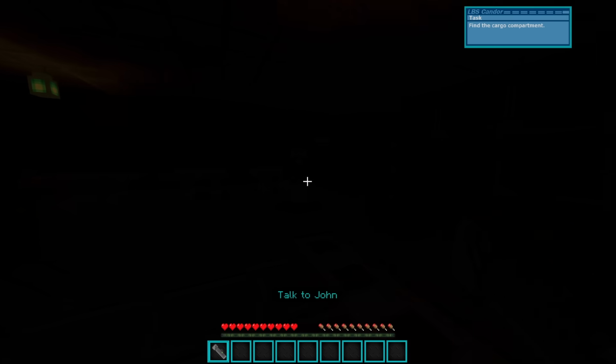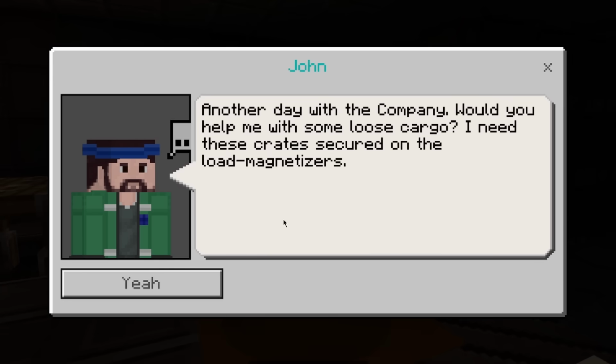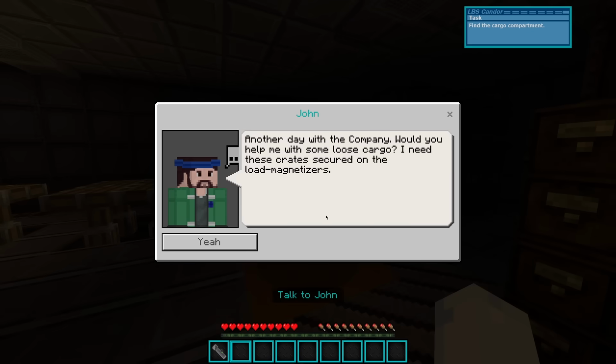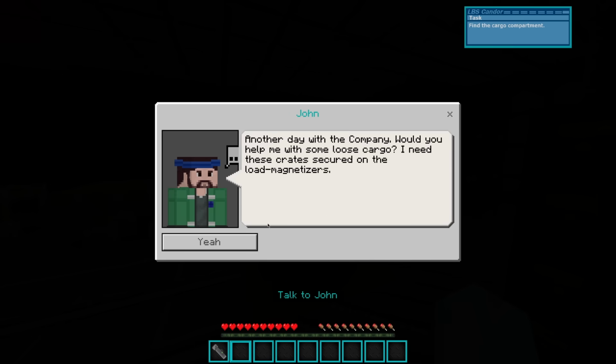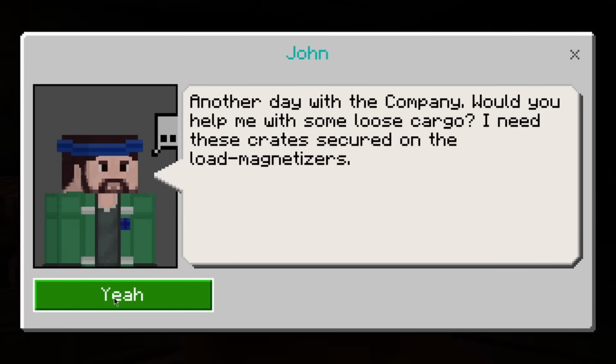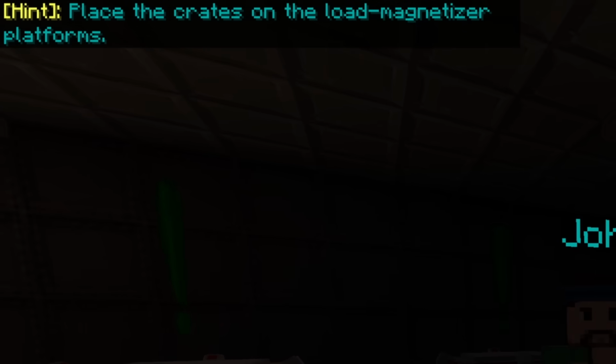Cargo compartment. Talk to John. Your name is John? Would you help me with some loose cargo? We need these crates secured. I'm sorry, I can't hear you over the whirring of some air conditioning unit in the background or something. I don't know what that is. Can you speak up? I don't know what you're saying.